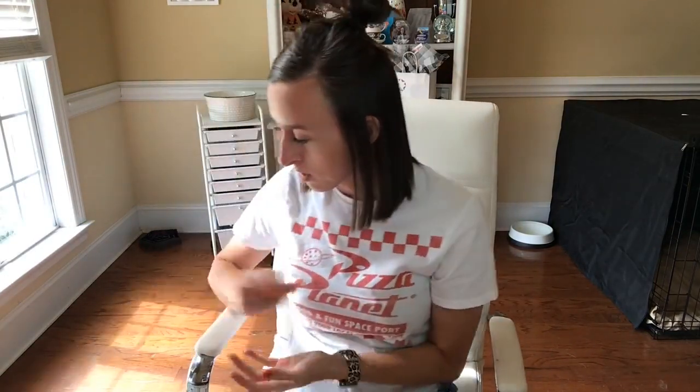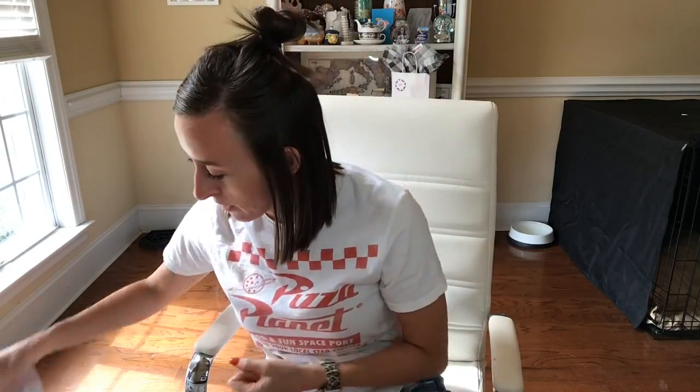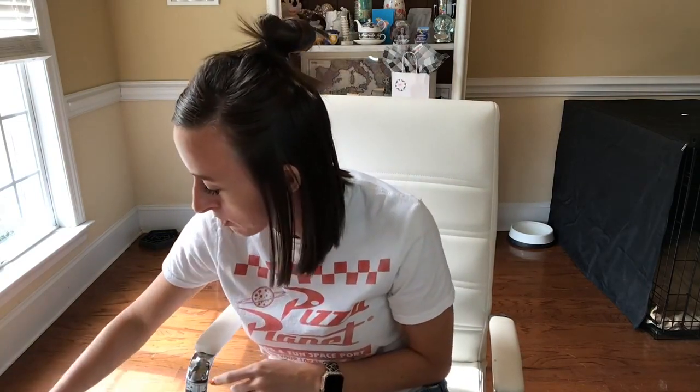You can also do just regular envelopes. I would advise doing just paper envelopes, not necessarily something like a craft envelope because those are thicker and heavier. That's one reason I like the clear ones, because they're very lightweight. So it makes things easier and cheaper to ship. There's the basics of that.